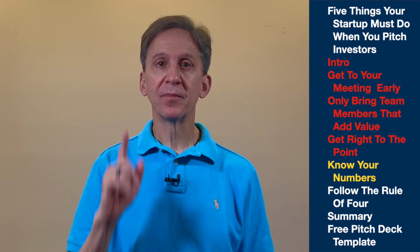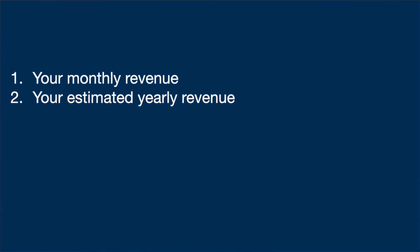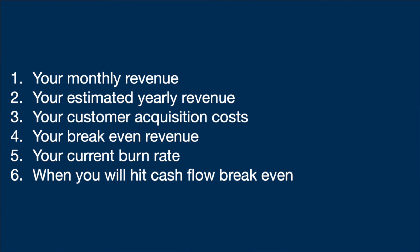Number 1, your monthly revenue. Number 2, your estimated yearly revenue. Number 3, your customer acquisition costs. Number 4, your break-even revenue. And number 5, your current burn rate. And number 6, when will you hit cash flow break-even?